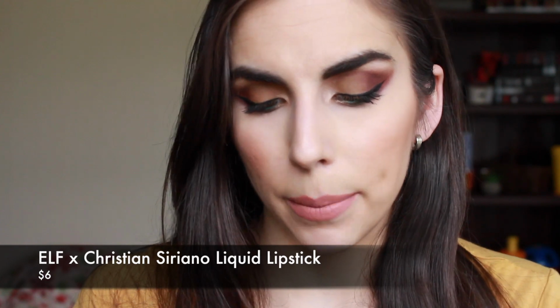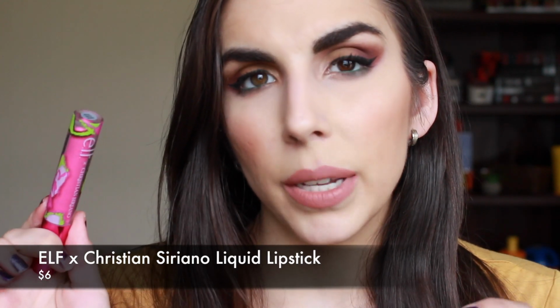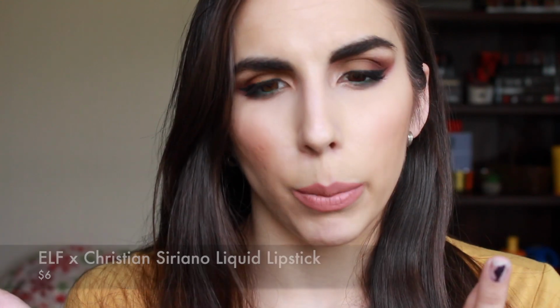So I also tried the e.l.f. and Christian Siriano liquid lipstick. This is in Fuchsia. I like it. It looks really nice. It's a little bit sheer. I think it'd be good to put a lip liner down, but I just never bother. My issue is the minute you start eating, it comes off. I'm going to be holding on to this because it'll be a nice one if I need this shade for a look I'm doing, but it's not one that I would depend on if I was going out and about and I knew I was going to be drinking. It was graceful in that it didn't chunk or flake off, but it doesn't hold up well for me.